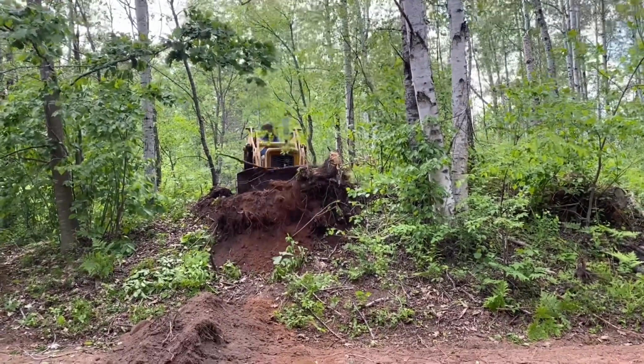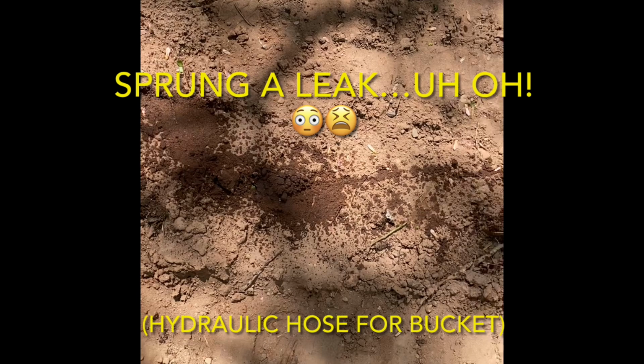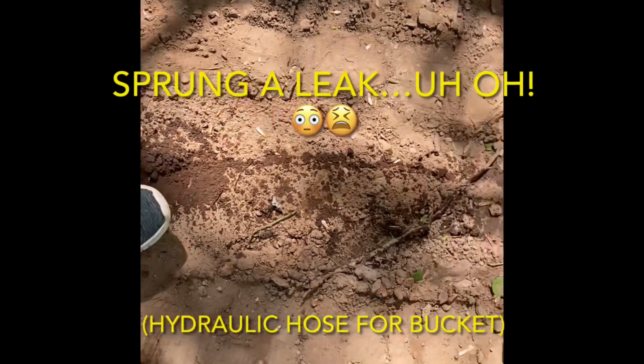So on this last big push over the hill, tragedy struck our crawler. A hydraulic hose burst, so it looks like we'll need to do some more repairs on this old girl.